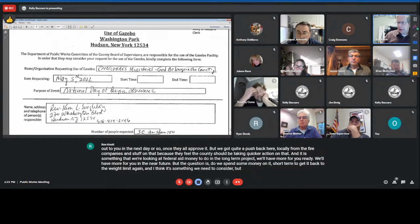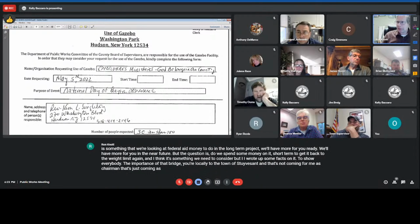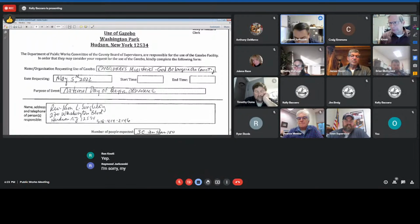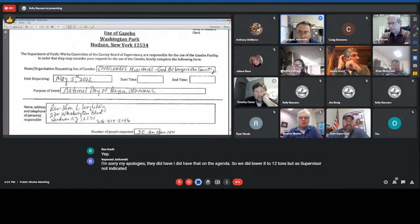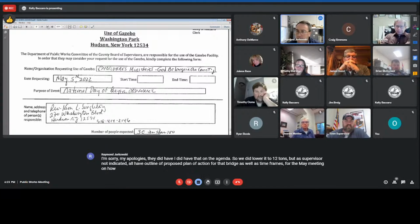So I wrote up some facts on it to show everybody the importance of that bridge here locally to the town of Stuyvesant. And that's not coming from me as chairman. That's just coming as town supervisor. So I'll get that letter out to you, and we can talk more on that in the future. We do have, yep, I'm sorry, my apologies, I did have that on the agenda. So we did lower it to 12 tons, but as Supervisor Knight had indicated, I'll have an outline of a proposed plan of action for that bridge, as well as timeframes, for the May meeting on how we're going to try to deal with that.